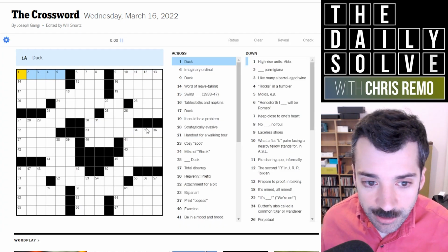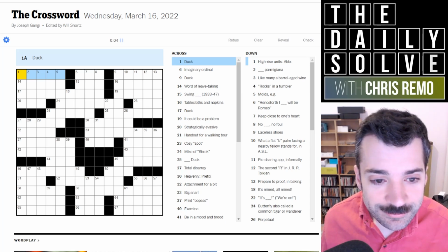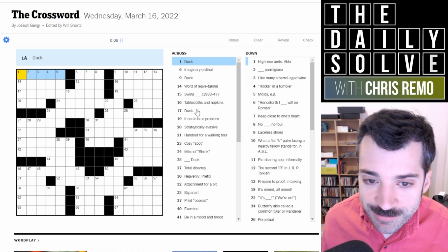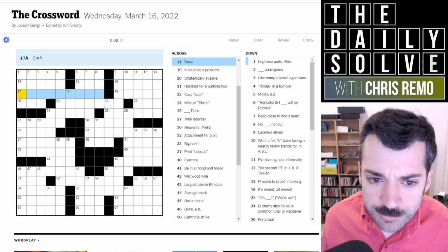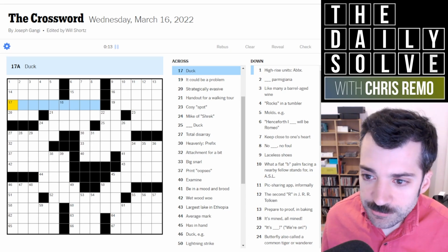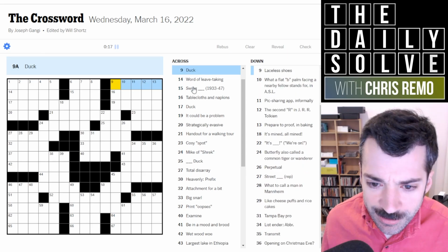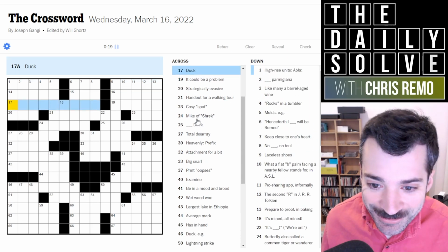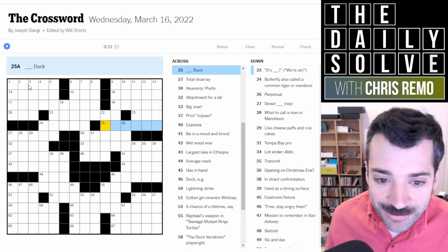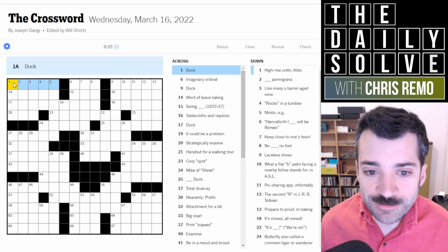Let's get started. Okay. Oh, one across is duck. Oh, sorry, I just noticed. I think I had my screen zoomed out slightly. Anyway, so one across is duck, but I just noticed 9 across is duck and 17 across is also duck. And then 25 across is blank duck. So this sort of feels like a monthly bonus puzzle, actually, coincidentally.